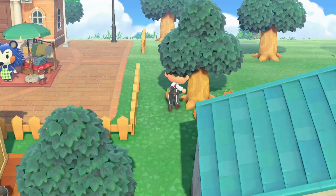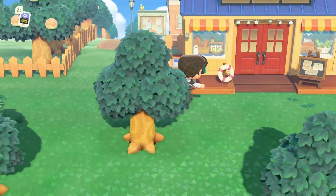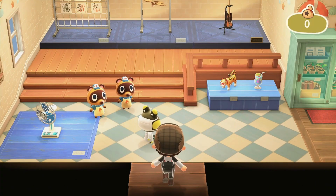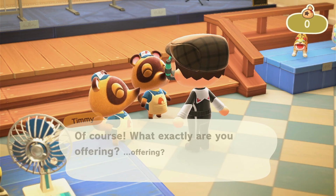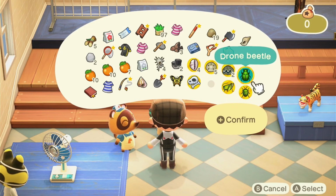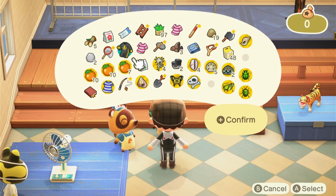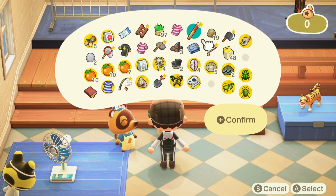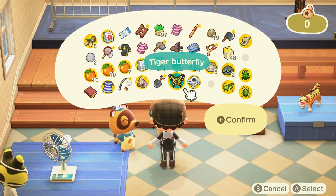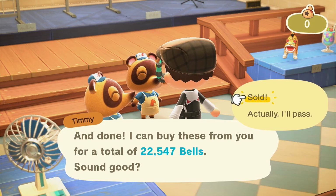Grab a couple more oranges, because why not? And then if we head in here, we should be able to sell everything. Oh, we got a frog. So we'll go for all of these, the astropolith, all the bugs, the conch, the tiger butterfly, all the shells, all the oranges, we'll go for the dress as well, and the sugar cane. I'm also going to sell these rose bags, we've got plenty of roses. Keep the parka and the striped shirt. There we go. $22,000 sounds good.